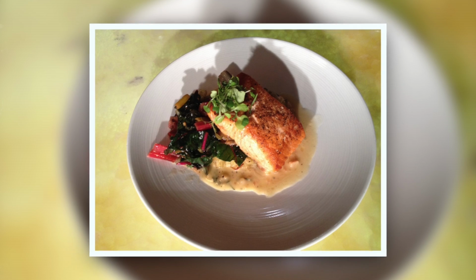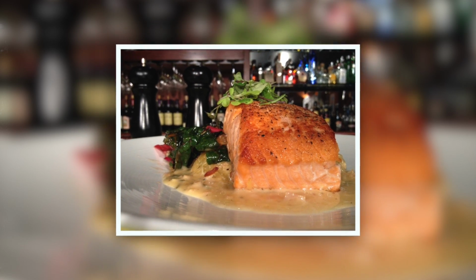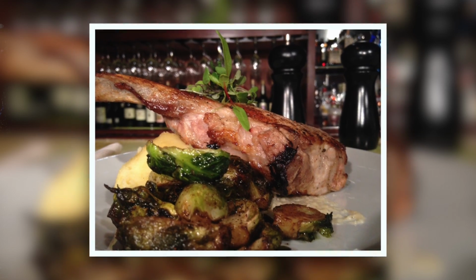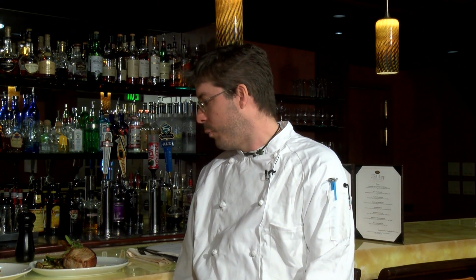Well, I've got a Faroe Island salmon with a roasted spaghetti squash, a rainbow Swiss chard, and a honey and sage beurre blanc. Yum. And then right here we have an apple cider and maple brined pork chop, roasted Brussels sprouts, Yukon whipped potatoes, and apple and onion soubise. Yum. Now that looks so good. I don't want to wrap up the interview yet, but I can't wait to get to this afterwards.